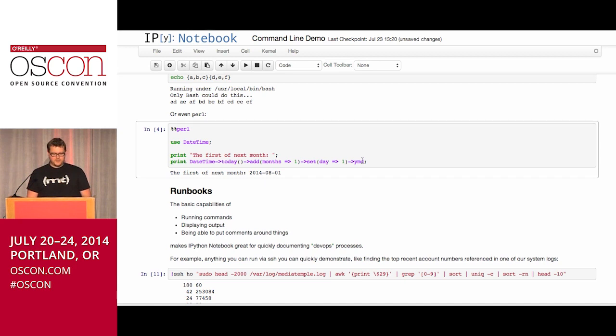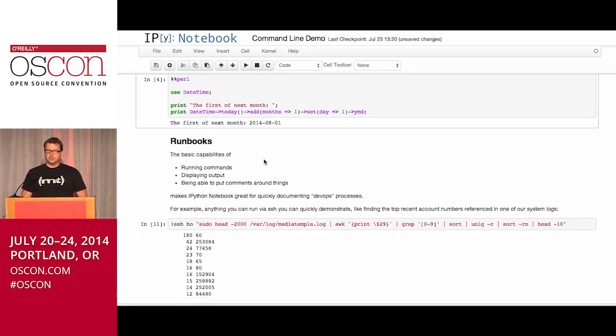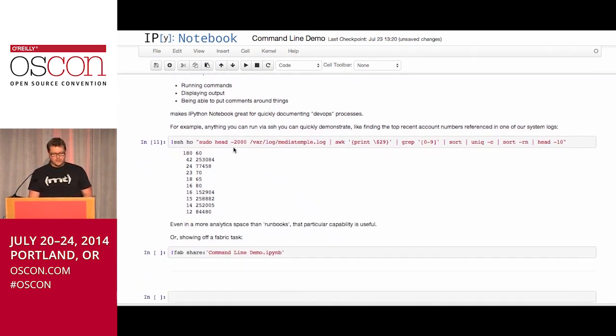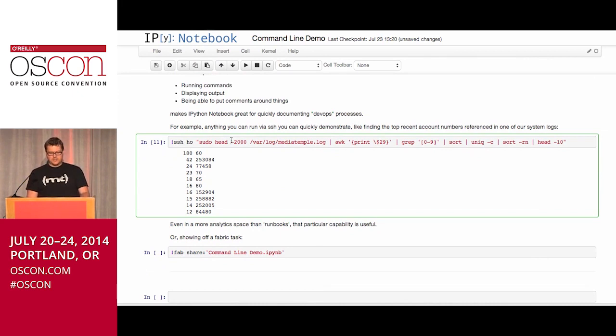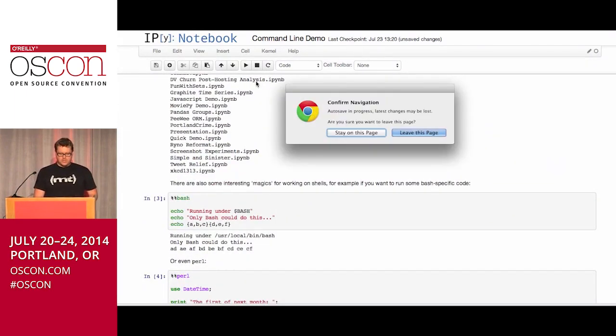Same deal. If our friends around the corner wanted to do something in Perl, you can quite happily run Perl code. Obviously, you have to have a Perl environment on your machine that works. But here's another example: I want to show someone this awful shell transform that gets used a little too regularly to find what's happening in some log. I just type it, it actually runs it on my machine and captures the output ready for me, and then I'm done. That's great.